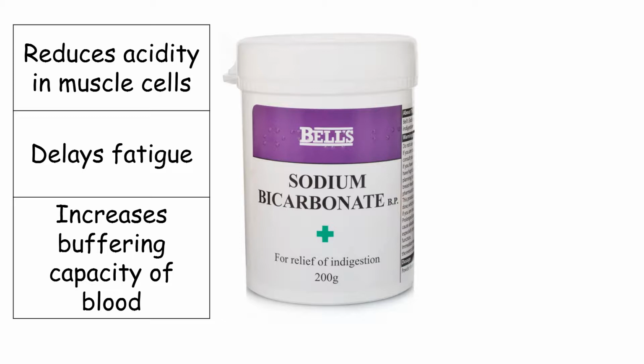The third benefit sodium bicarbonate has is that it increases the buffering capacity of blood. Now when you see the words buffering capacity, it basically means that it keeps blood at the correct pH. Now the correct pH is really important. If it becomes too acidic, then like we've already said, that could impact the fatigue that somebody experiences, and the fact that fatigue could happen quite early. So it's really important in delaying fatigue.